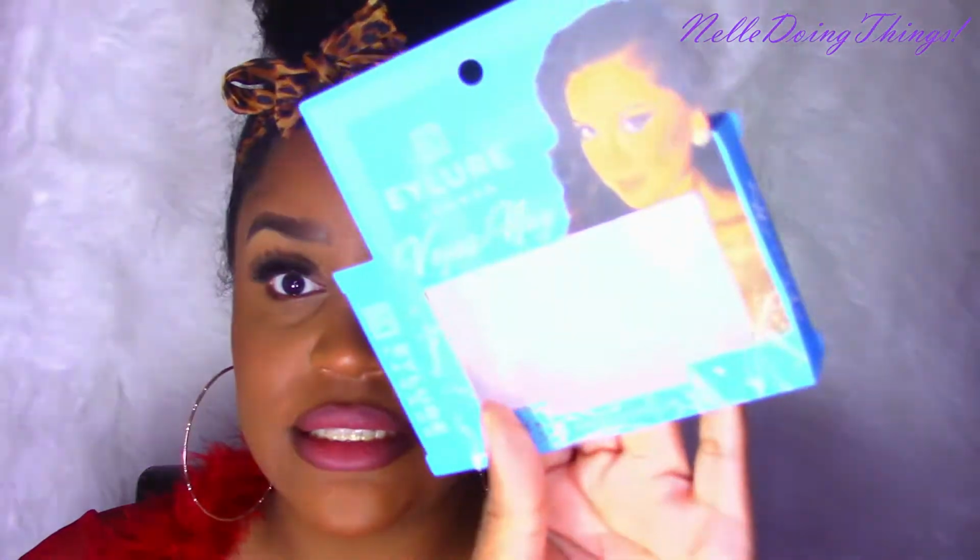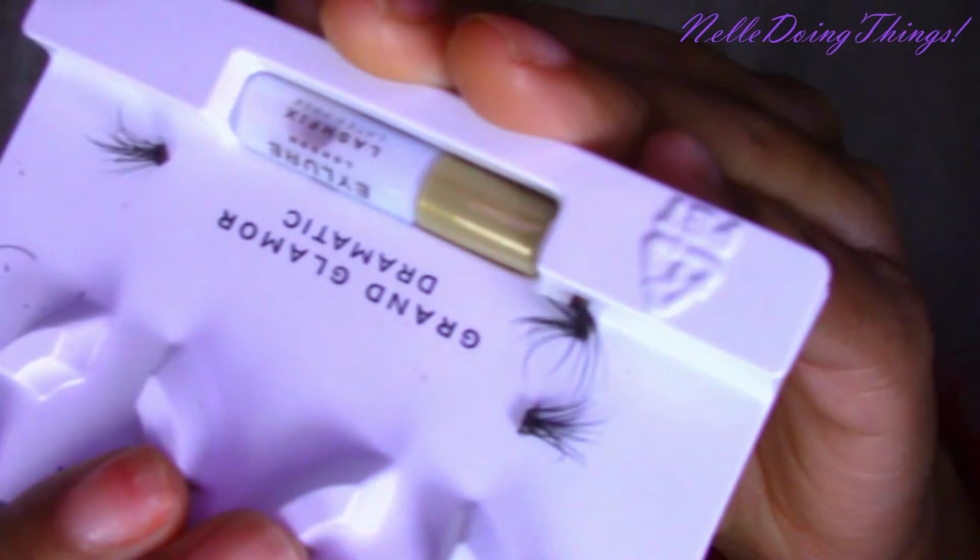All right, guys, so the next style is actually from, again, EYLURE, Vegas Nay. This is the Grand Glamour Dramatic Lash. Now, y'all, woo, let me show you how many times I had to cut these. You see the extra little piece? I had to cut these four times, too. These were some fluffy, long lashes.